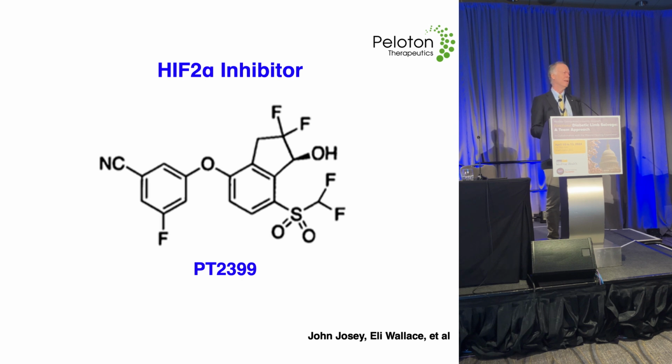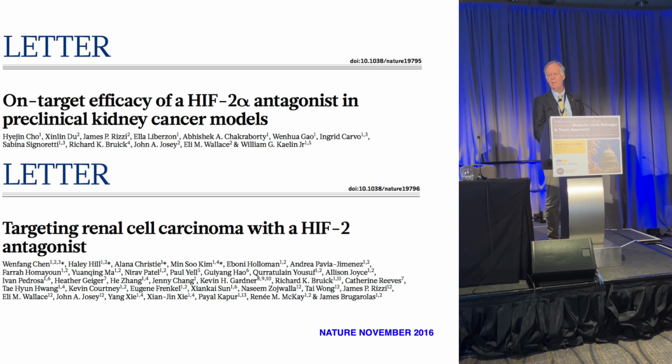But here's a tool compound that was developed by Peloton, where they've improved the potency, the specificity, the bioavailability of this compound. And at the time, this was only 1 or 2 atoms removed or different from what was then the lead compound. So our lab and Jim Brugarellis' lab, and Jim was a former postdoc of mine, ran this tool compound through preclinical models of kidney cancer, orthotopic tumor models, soft agar assays, et cetera, and we showed that this compound did everything you would hope for. It suppressed HIF2 activity, HIF2 target genes, and suppressed the proliferation of kidney cancers, both ex vivo and in vivo.